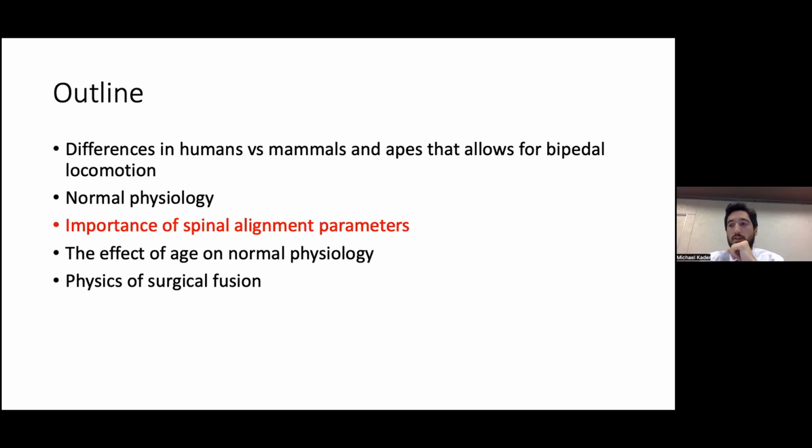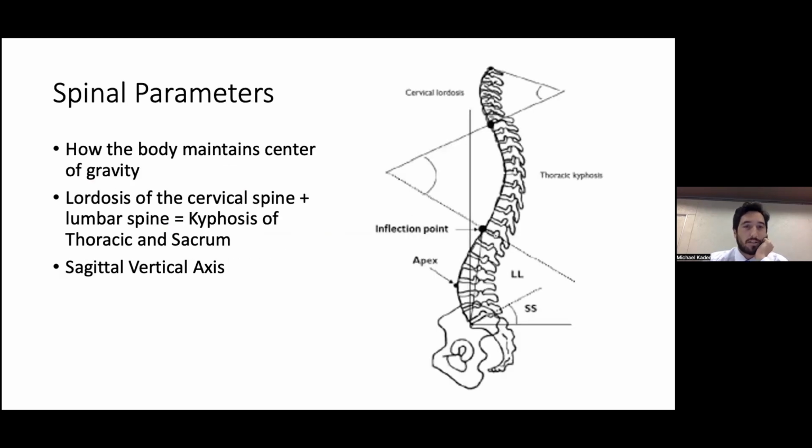And next, I'm going to talk about the importance of the spinal parameters. So the spinal parameters are, again, very important in maintaining erect posture with very minimal effort. This is how we maintain the center of gravity over our pelvis, which is the base of our entire spine. So the lordosis of the cervical spine and the lumbar spine should equal the kyphosis of the thoracic spine and maybe partially the sacrum. And then also the sagittal vertical axis, you want to be directly above the S1 vertebral body.